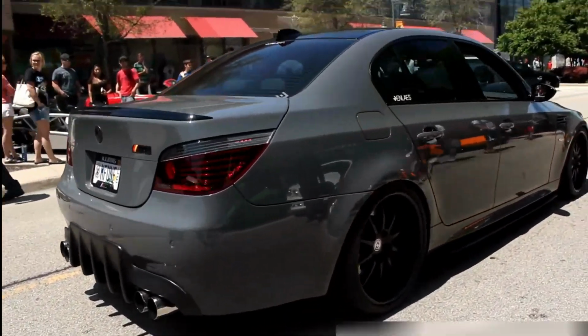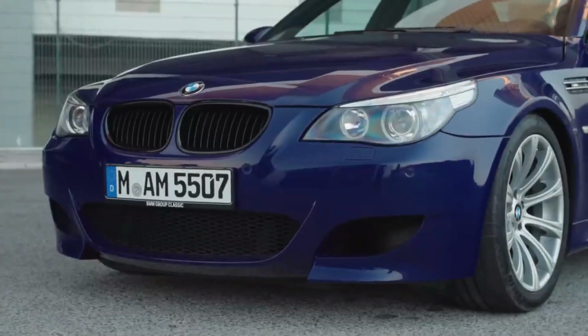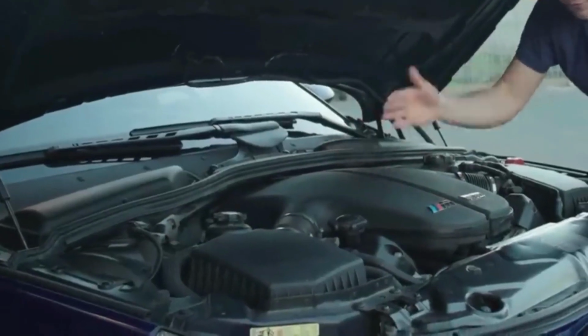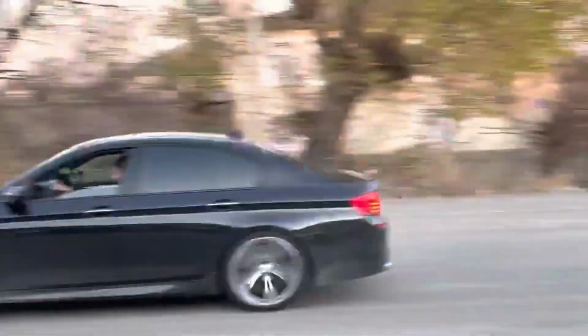It's become quite rare these days, with many owners moving on to newer models, and with the high cost of maintenance, finding a well-preserved E60 M5 is no easy task. Given its iconic V10 engine, a rarity in today's turbocharged world, it's sure to become a future classic.